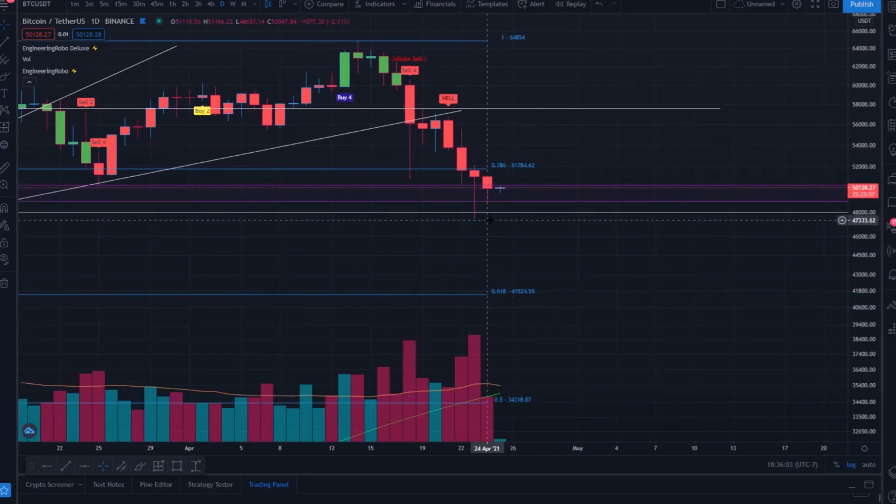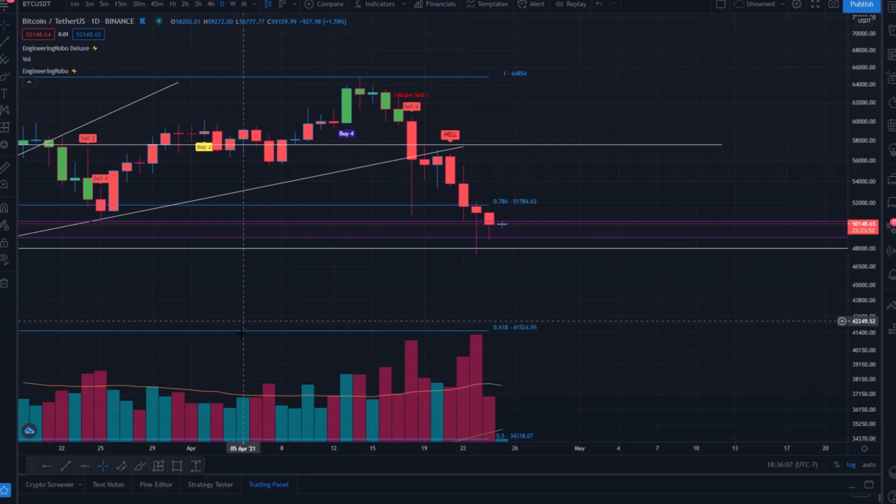We interacted with the high 40Ks very briefly a few days ago, which I've been suggesting since around the 60K range. I was suggesting that if we were to continue to fall downward and fail to hold the 57K level, we could easily fall and interact with the mid 50Ks, and then fail to hold there and interact with the low 50Ks.